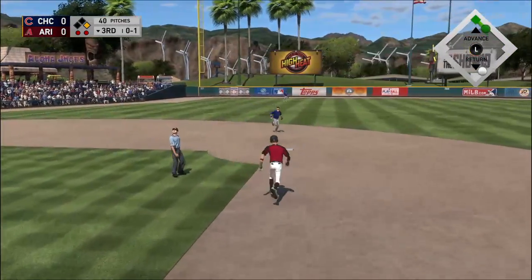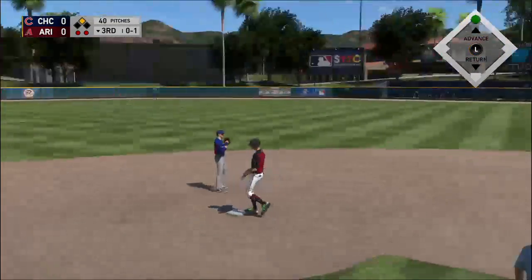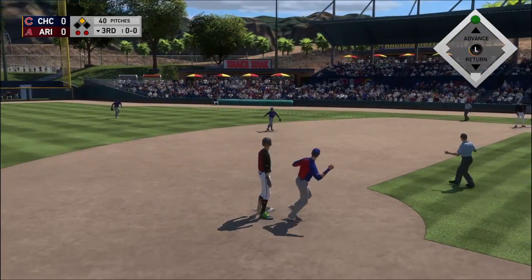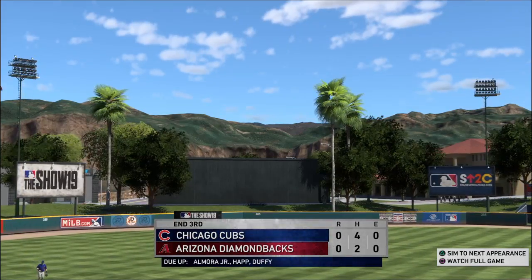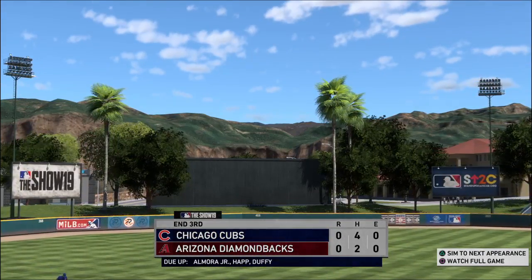Popped up. Crocker is there. And that's the 3rd out. 1 hit, 1 left. On now to the top of inning number 4, and we are tied 0-0.